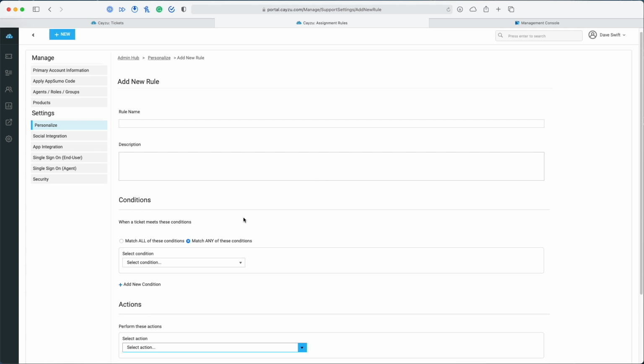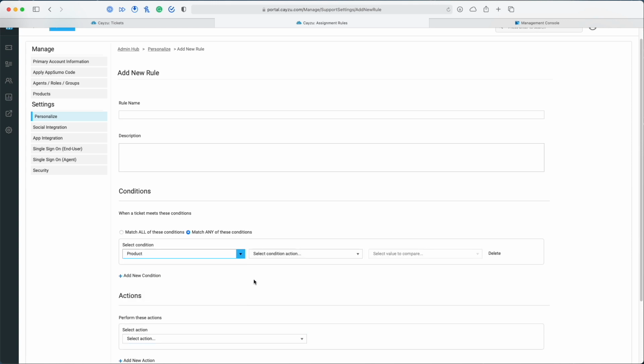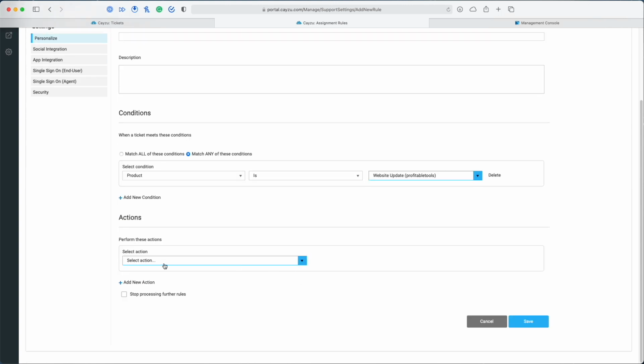Well, I could set up a condition that when a product, let's go down here to products, and then I could choose, let's say, a website update. Then it's going to assign it to a particular agent, right? So I'm going to get the website update emails. You get the idea. You can really customize this to be very specific to the nature of your business.